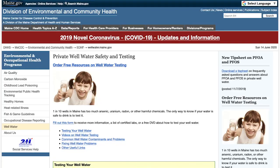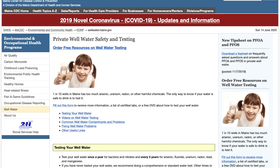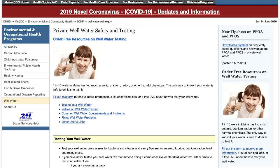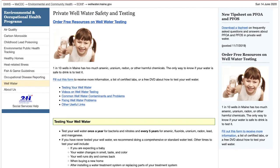In that case, I'll stick with using my well water for my vegetable garden, but I haven't had my well water tested in years. Should I be concerned? How do I get it tested? It's always a good idea to have your well water tested on a regular basis. This will ensure that you are maintaining high food safety standards in your home garden. The state of Maine has some great resources online about private well water safety and testing, which includes a list of accredited labs that test drinking water across the state.